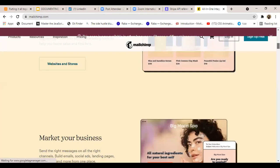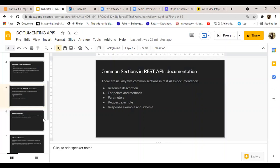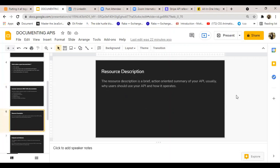Let's check. This is API. So now I said there are common sections in API. Resource description. This is a brief action-oriented summary of your API. Usually why users should use your API and how you operate.